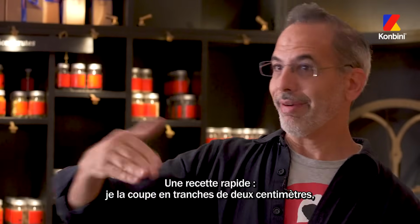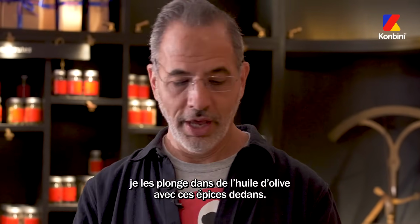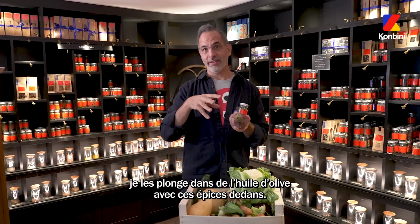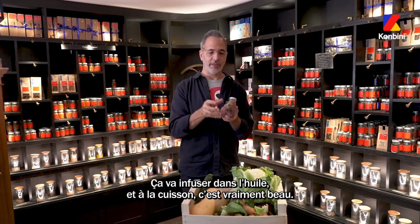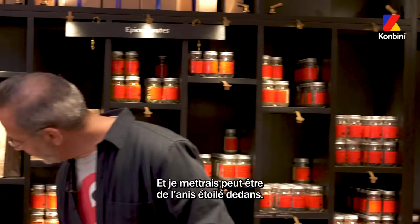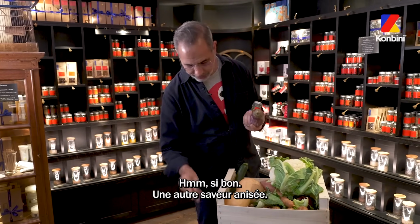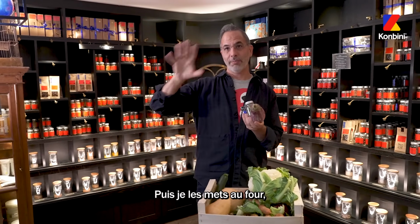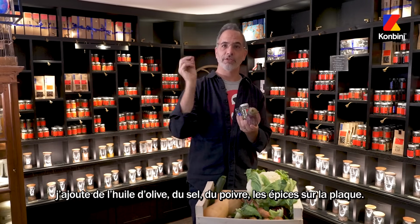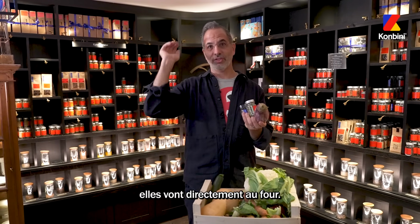So just a quick recipe is I'd cut it into like 2 centimeter slices, toss them in olive oil with some of these spices in it. That will infuse the oil when it cooks, and then it looks really good. And maybe I put a couple of star anise there as well. They'd look really great there. Oh, so good. Another aniseedy flavor. And I would toss them in, put them in the oven. So hot oven, olive oil, salt, pepper, and the spices on a tray. They're not overlapping. They're just going straight into the oven.